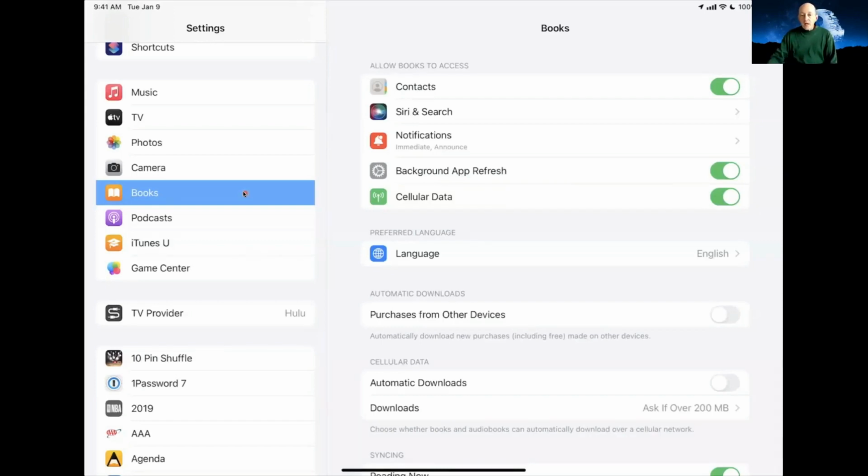One is purchases from other devices. You can set up your devices so that when you buy a book from Apple's Books app on one device, it will automatically download on another device. So in this case, I have this switch turned off on my iPad, which means if I buy a book using my Mac or my iPhone, it will not download to the Books app on the iPad automatically. So I'm going to go ahead and turn this on because I want it to be on. I frequently will be looking through the Books app on my phone, see a book I want to buy. I can buy it on the phone. And with this switch on, I'll automatically download that same book to the iPad, no additional charge.